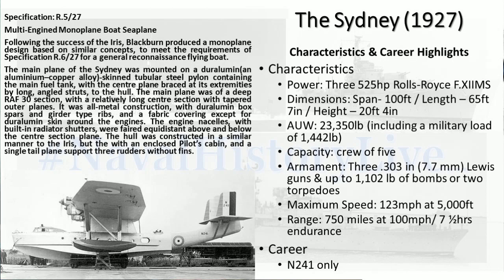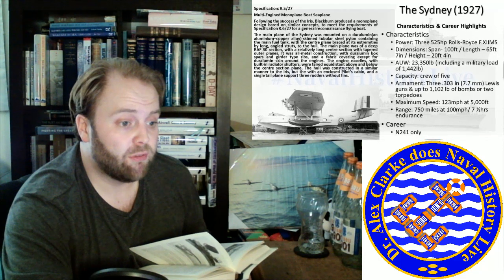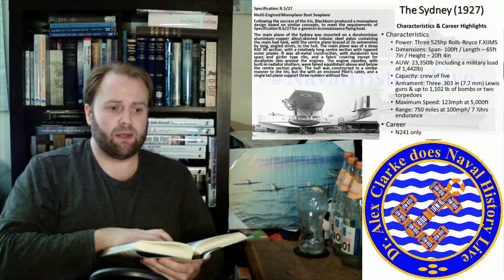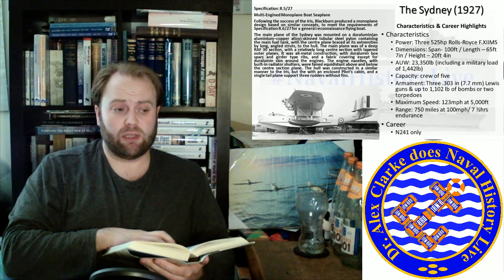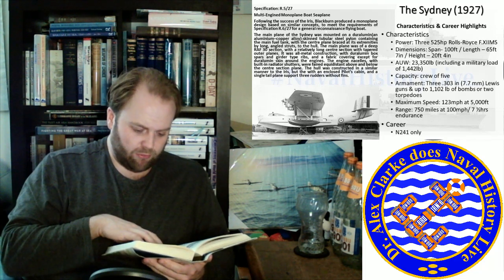Arguably one of the most beautiful what-ifs of all time. The Blackburn Sydney. Only one made, but they are gorgeous and glorious looking aircraft, and with a little bit of modification could have been a really critical reconnaissance asset. But that wasn't to be.